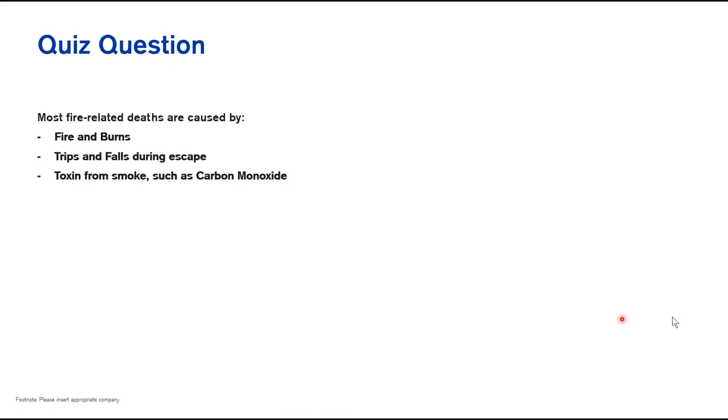And basically, you need to use specialized filters so that you could filter away, or react away, the carbon monoxide. That's why we're offering the fire smoke hood. And a lot of times fire hoods actually irritate your eyes and prevent you from the right escape scenarios.